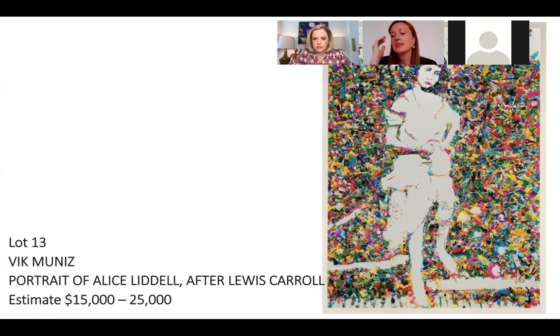And with this one, the scale is what I think makes it most impressive. Framed, it's about 100 inches high. So you really can get lost looking at it. And gosh, what great visual impact at 100 inches. You're really almost in the composition, you're looking in the toys.